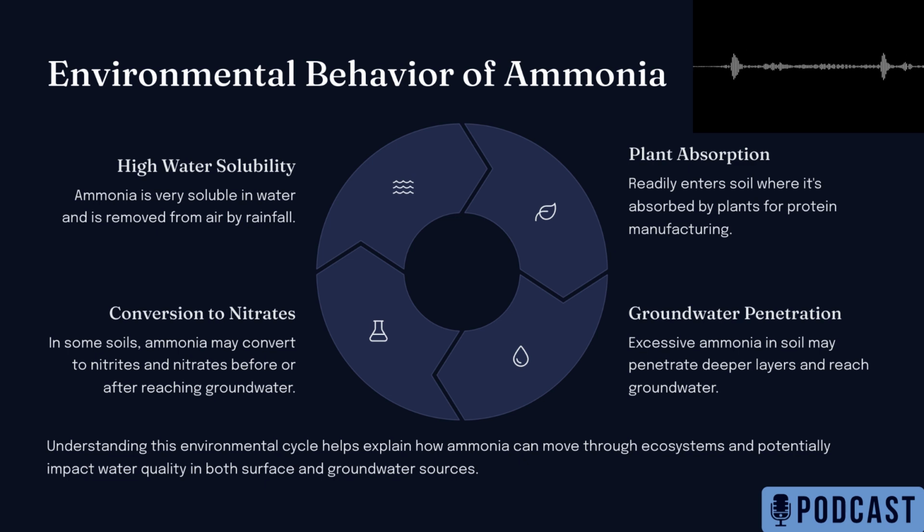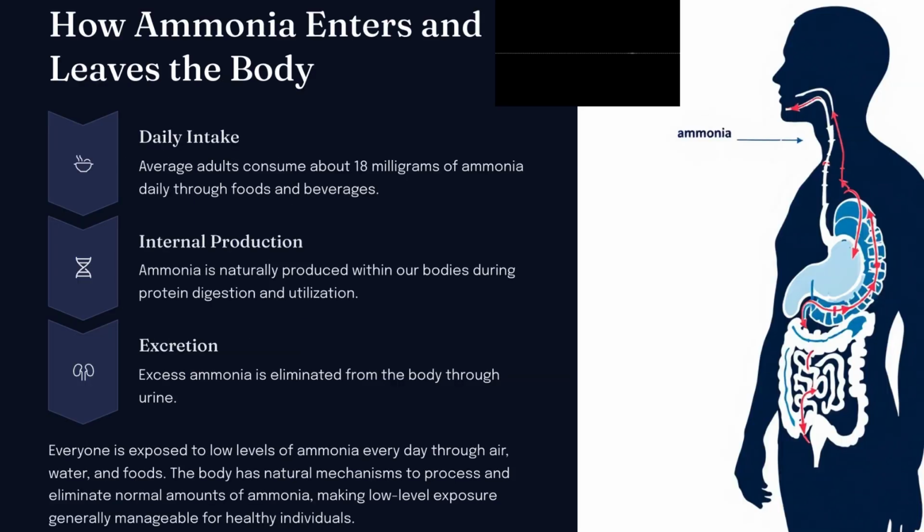So it's normal then, part of metabolism. Yeah, exactly. And normally, our bodies are really good at dealing with it. The liver steps in, converts excess ammonia into urea. And then we just excrete the urea in urine. Precisely. System works pretty well for typical amounts. Okay, so our bodies can handle the baseline. But what about higher concentrations? What are the health effects then? It really depends on the concentration and how you're exposed. In the air, it's mainly an irritant. Burning eyes, nose, throat, lungs, even at fairly low levels. But if you get above, say, 100 parts per million in the air, that can cause serious tissue damage. Ouch. Okay, that's air. What about in water?